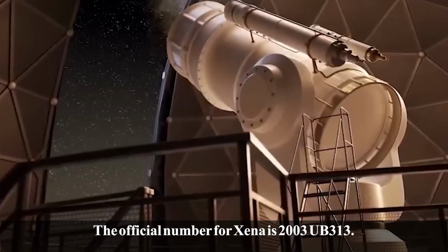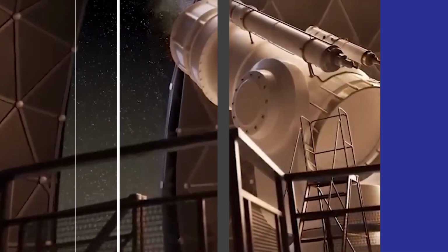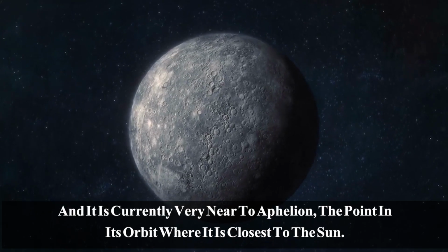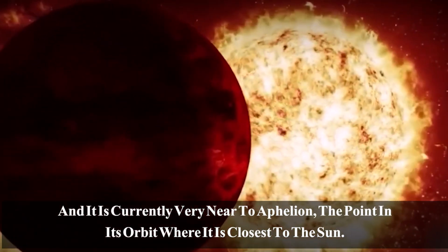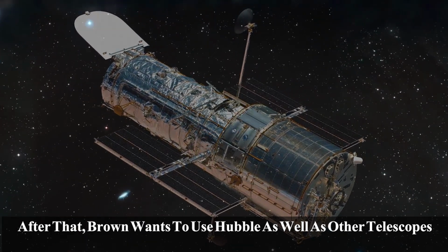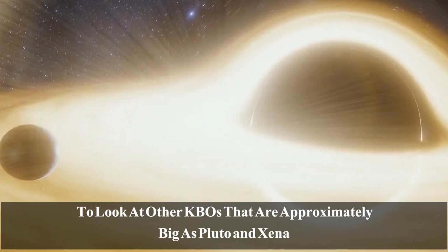The official designation for Xena is 2003 UB313. The KBO has been going around the Sun for about 560 years, and it is currently very near to aphelion, the point in its orbit where it's farthest from the Sun. After that, Brown wants to use Hubble as well as other telescopes to look at other KBOs that are approximately as big as Pluto and Xena.